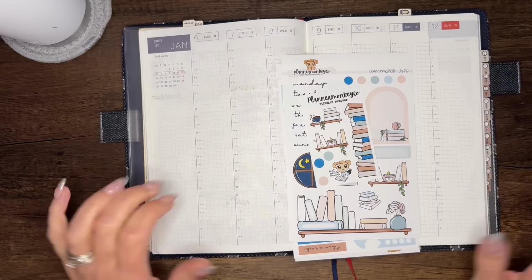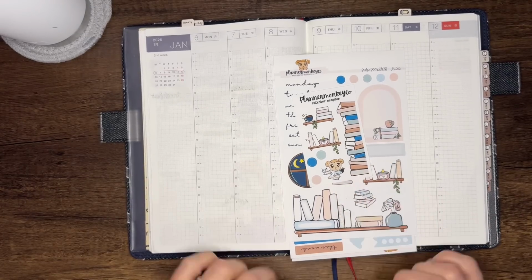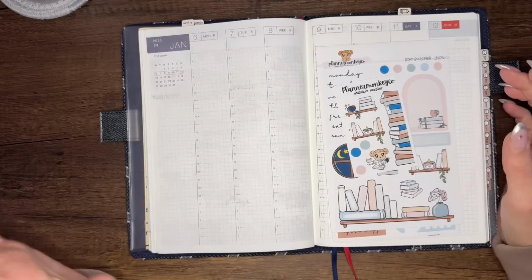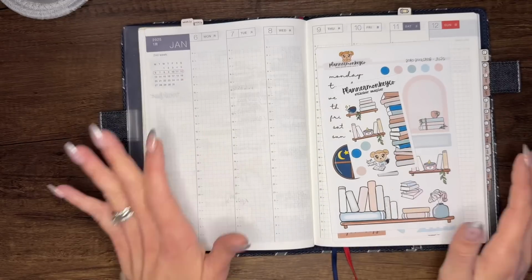But this week we're going to be using something a little different in the Hobonichi Cousin. Okay, I got a phone call. It booted me off. So this week we're going to be planning the Hobonichi Cousin.